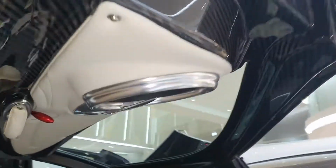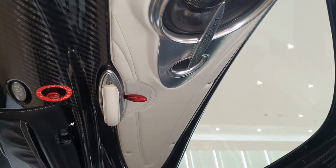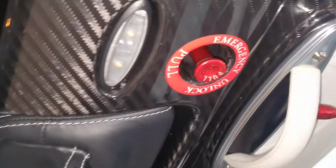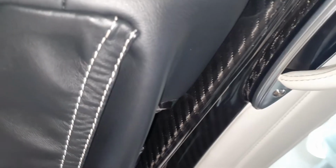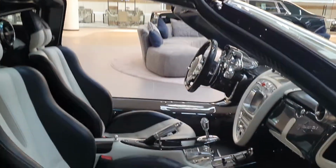So on the inside you can see a very big speaker next to a Pagani logo. Then you have the door handle with the lock, that's the red color, and you have this emergency lock here as well. And of course you have a pocket here, which I think in a gull wing door, that's not a very good idea.